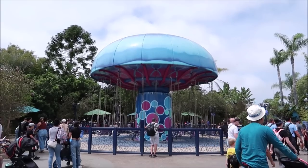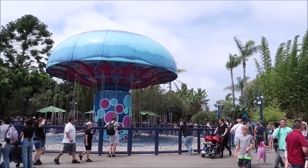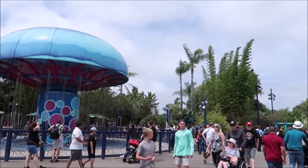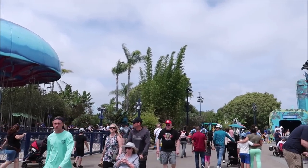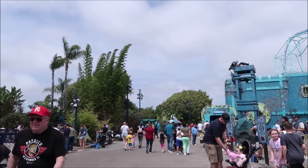They also have a Journey to Atlantis ride here, which is probably hands down my favorite SeaWorld ride other than Mako in Orlando. But the Journey to Atlantis ride here is a little bit different, so I'm very excited to ride that. I feel like SeaWorld Orlando definitely has more roller coasters than over here in San Diego, but I like this park. It reminds me a lot of Busch Gardens, and that's because SeaWorld actually owns Busch Gardens, and they own a lot of theme parks.